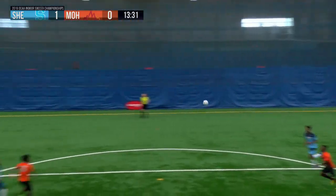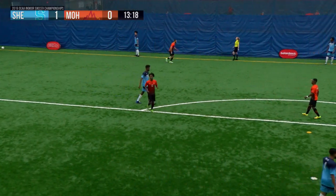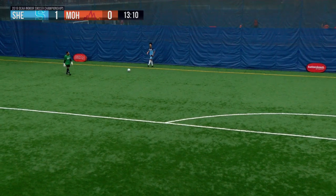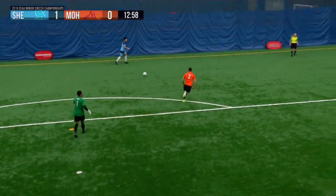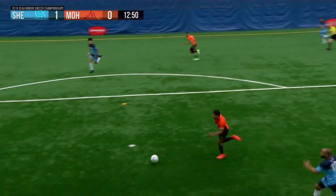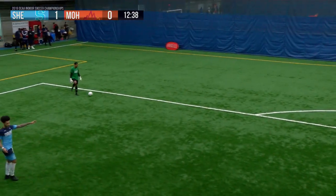Mohawk keeper with the rock. Just over 13 minutes to go here in the first half. The Sheridan Bruins jumping out to a 1-goal lead. The other way, Mohawk turned away. At midfield now, just taking their time. Sheridan really controlling the ball possession here.